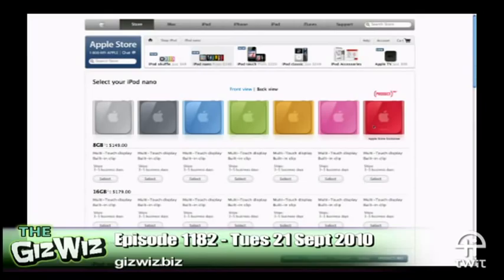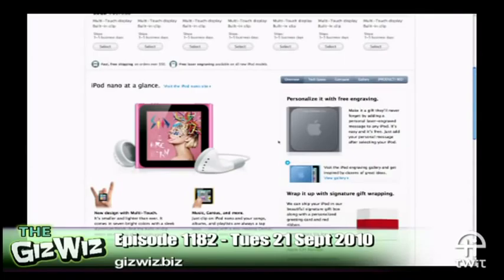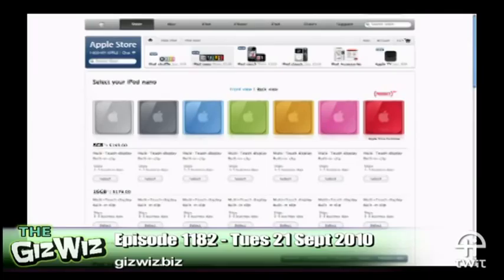They're nice. Yeah. 16 gigs, $179. 8 gigs, $149. Built-in clip. They are shipping now. Free laser engraving. Really tiny laser engraving. And it comes with the cable, not the plug. They don't give you the power plug, but everybody hooks it up to the computer. It's a USB cable and the headphones. And there you go. Wow. The Do-Nano. It's so small, it's huge.